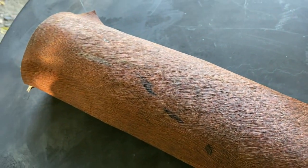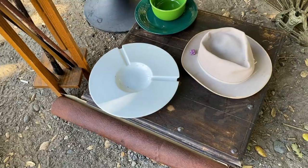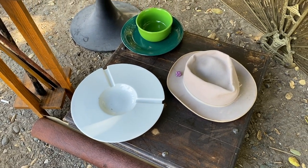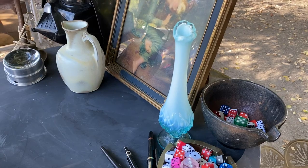Yeah, it's a percentage of real hide. Wow. Decanter bottles, you know, the bigger ones. I got a few boxes of them in here. Okay. And what about that vase there? Which one? This one here? Yeah. $8. $8? Yep. Okay.